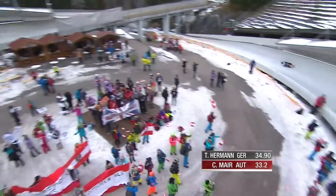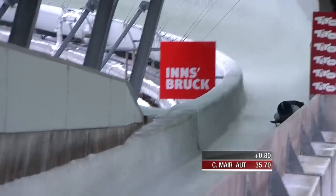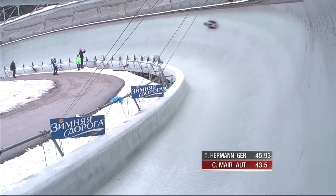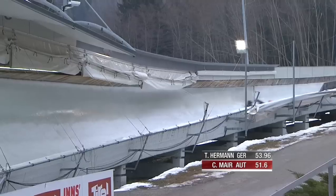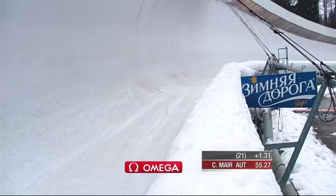Yeah. So this is exit Kreisel, which, yeah, pretty perfect. Karina just dropped her toe to help the steering. Corner 9, the Austrians have. It's like magical how they slide those technical corners. And she's keeping her head down, leading with her head, so her head sort of drops out of the corner, shows the body where to go. Dives out of 14 across the line, 21st place, 55.27 slide.